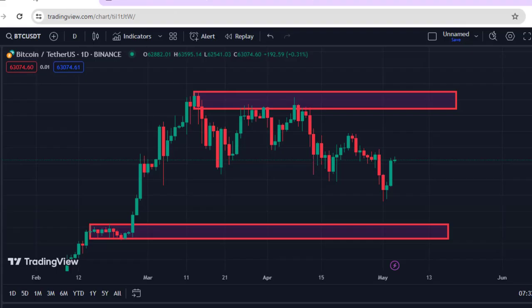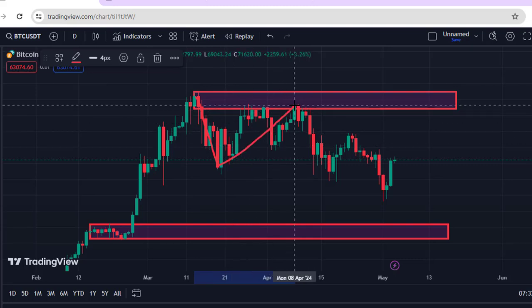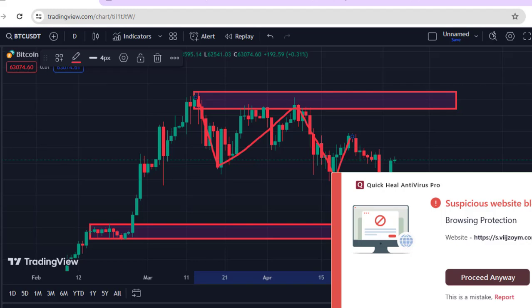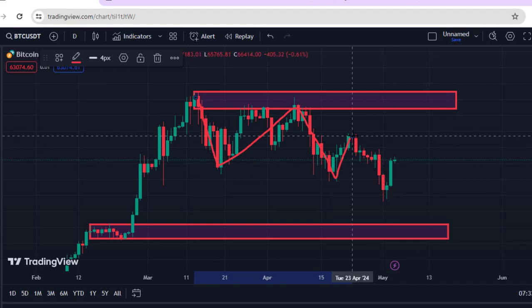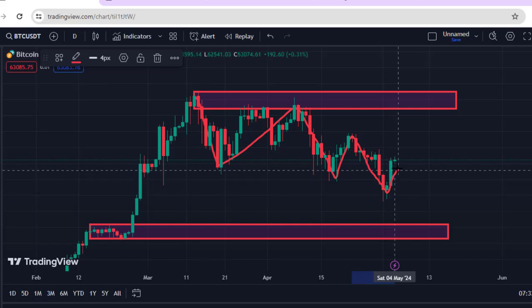Right here on the Bitcoin chart, if you look at this, I told you in my last video that the market is coming back down. Okay, market moved down. We have this failed swing. We have this impulse, create a new low. Market came back to the upside right here for a retracement, and the market came back down, created a new low. Right now, market is moving upward.